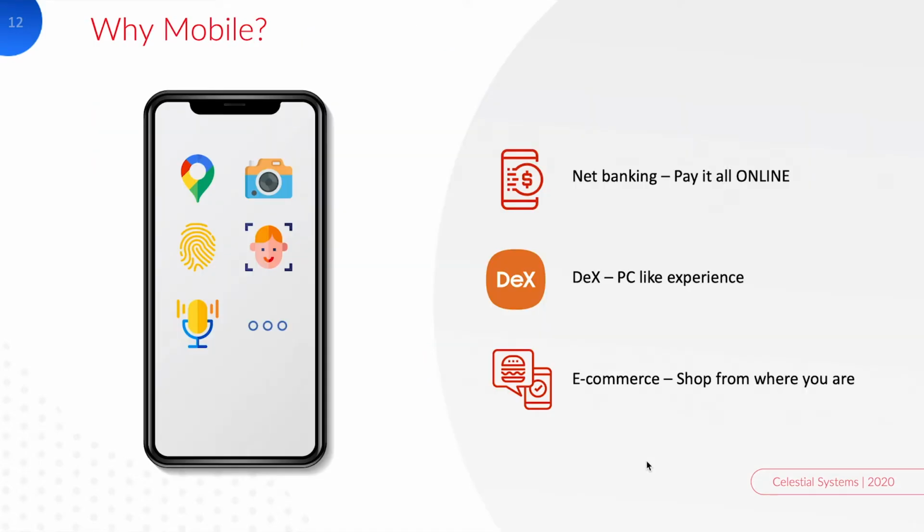Now again, why mobile? I think with mobile, there's a lot of opportunity to unlock a lot of features using the power of the smartphone. We have things like facial recognition. We can shop from where we are. If you're looking at an e-commerce domain, there's DeX for Samsung Note phones, which allows you to have your phone function like a desktop.